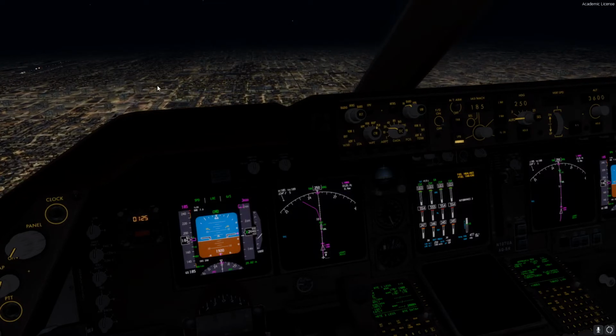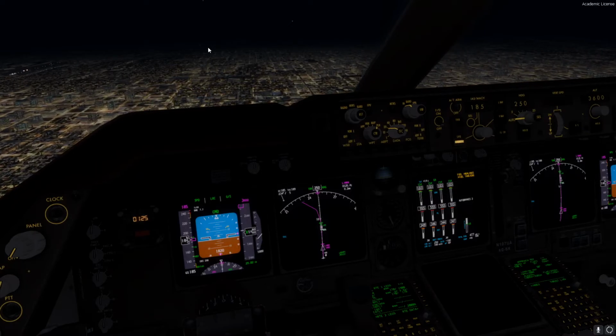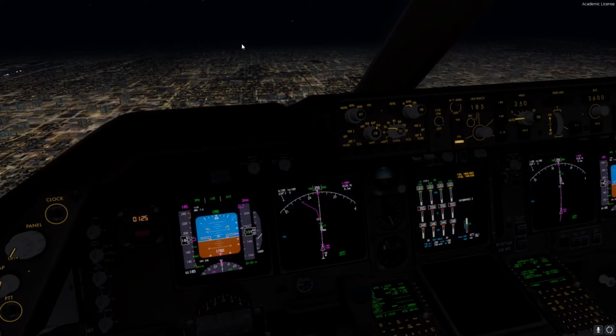The airport over there. So we can just see 25 left here. We got 25 right there. Terminals there, 24 left, 24 right.